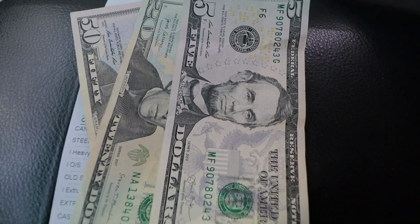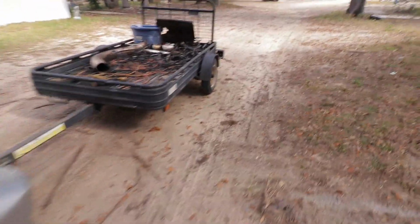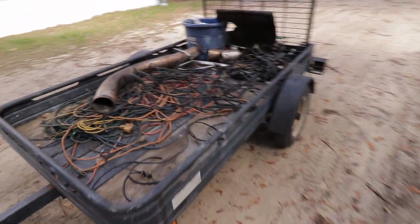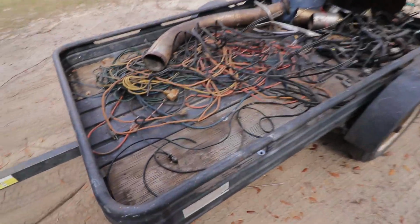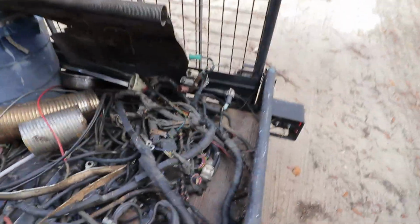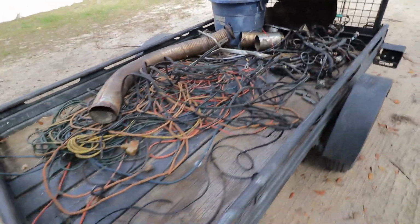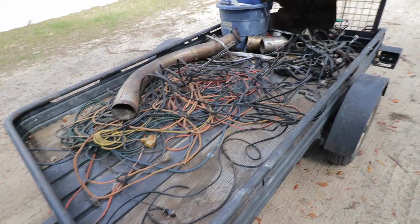So load 9, I got $75.01. Honestly thought I'd get more for all that aluminum, but see what we get for all these extension cords and a couple pieces of stainless. Got some car harnesses there too. It's kind of a light load, but I just wanted to get rid of this stuff.